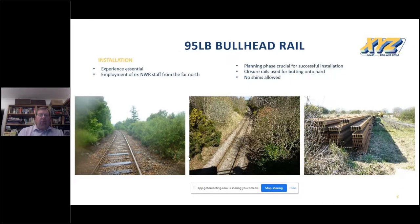So, 95 lb Bullhead Rail. The difficulties working with Bullhead Rail were the experience of installing it and removing it. Typically, flat bottom rail is used throughout the country. So, installing almost 40,000 metres of Bullhead Rail was going to be a task. XYZ Rail employed three ex Network Rail staff from the Highlands who had a combined 70 years' experience in the area.